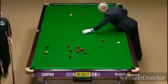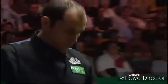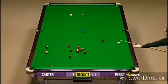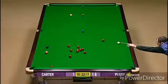But as it happens, it was a friendly angle, so as long as he potted the blue and had the right strength on the cue ball, he was bound to be on this red.